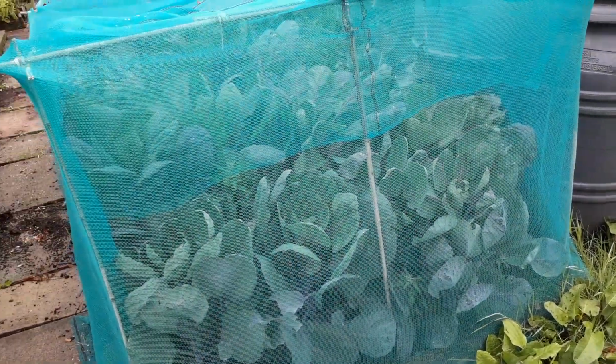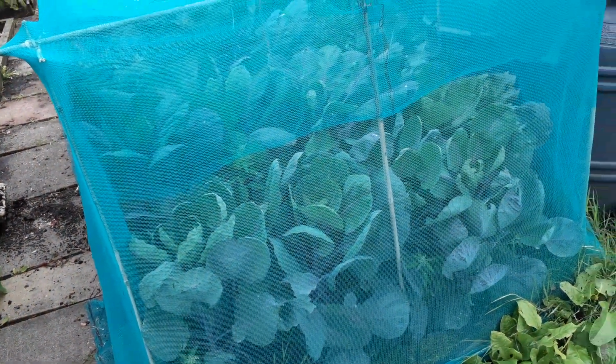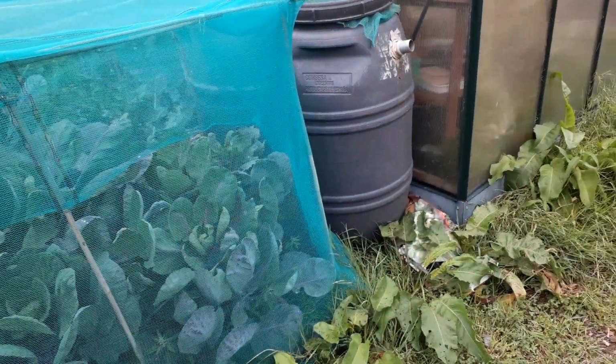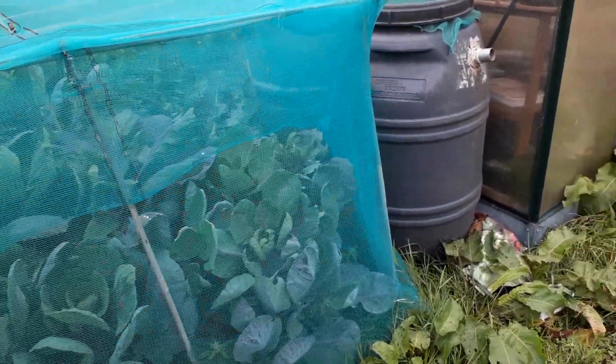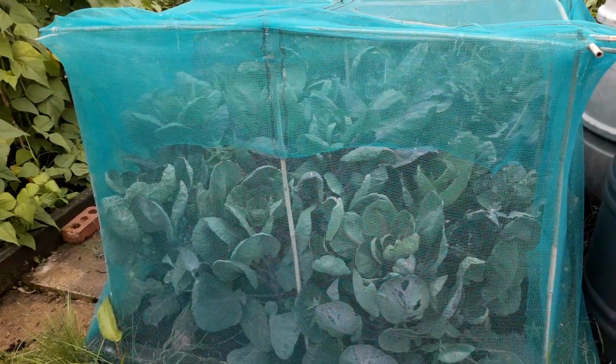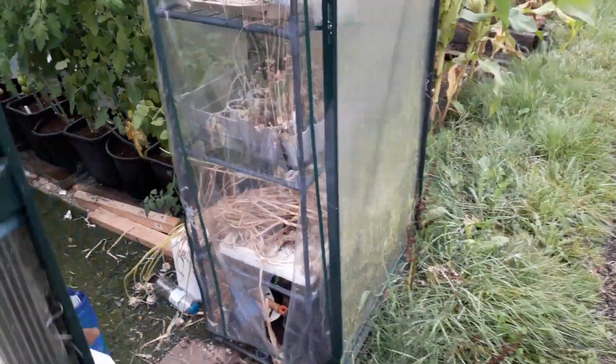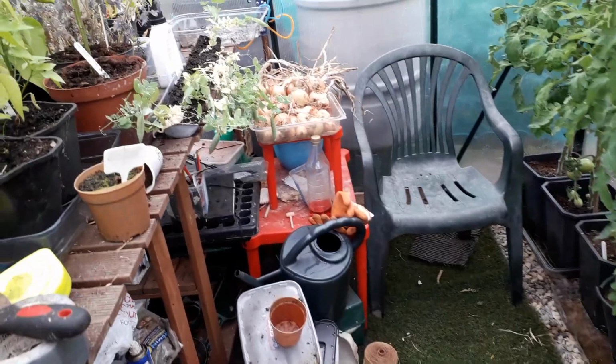The only thing I've lifted this cover up for recently has been to harvest. I've done no watering whatsoever while they've been under glass, so to speak, under cover. So they've survived without any watering through about 12 weeks of no rain, or virtually no rain. That's what's left of the broccoli stalk after I gave it to the chickens. Right, have a quick look in the greenhouse, see what's going on in here.